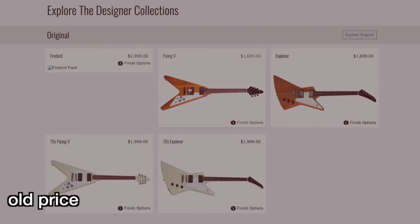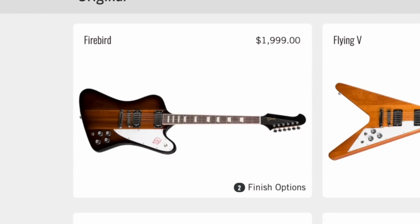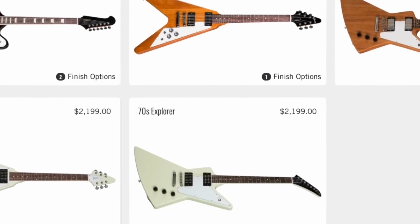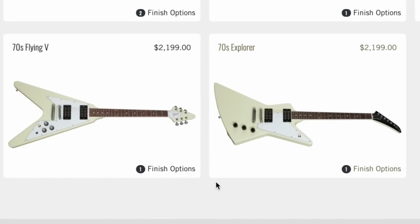Firebirds were $2K, 17 for the Flying V, 17 for the Explorer. Surprisingly enough, Firebirds are still the same price. These guys only went up $100, and the 70s Explorers went up by $200, which, it was hard enough to get these things in stock, so if you got a pre-order at $2,000, congratulations.